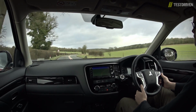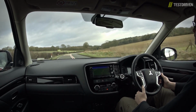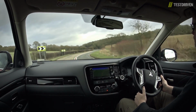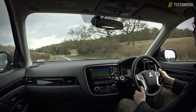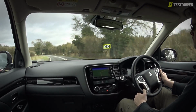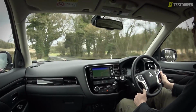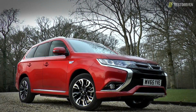Just a few years ago, 4x4s like this were reviled as planet killers and gas guzzlers. Back then, the idea of an SUV with economy into triple figures would have been totally unthinkable. Admittedly, the use cases where the PHEV shines may be limited, but even outside of that, the Outlander is a stronger performer than you might think. So good, in fact, it's not at all hard to see why it's the UK's best-selling plug-in electric vehicle.